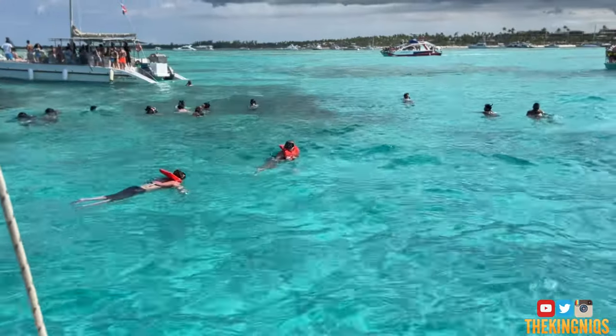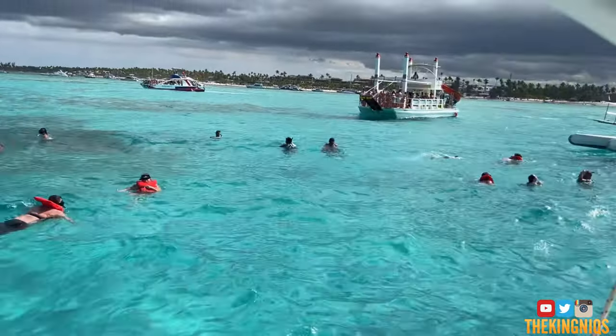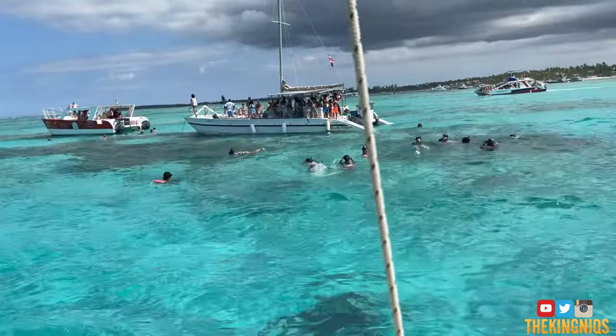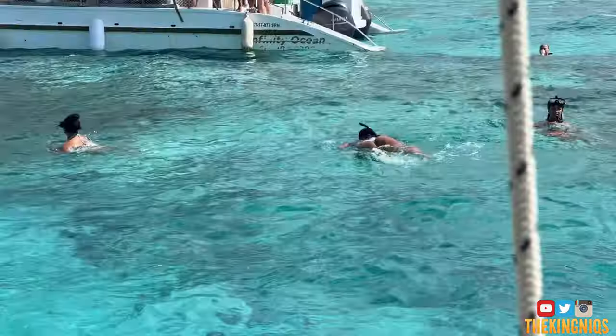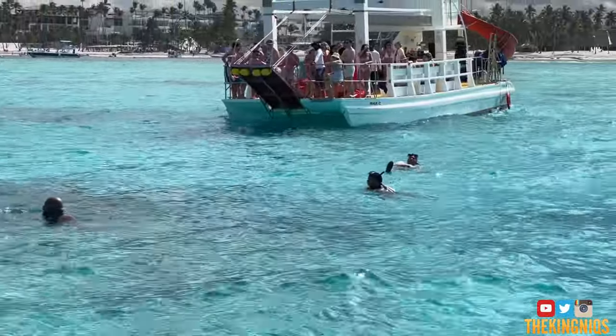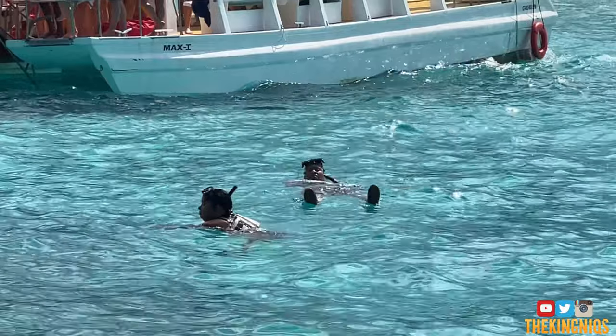So as you guys can see, everybody's having a good time snorkeling. They take you to a nice little place over here where it's kind of deep. And you put your goggles on, you look down, you just see a bunch of fish. It's crazy, bro. Awesome experience.